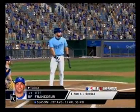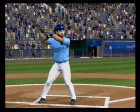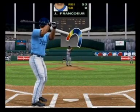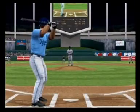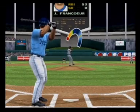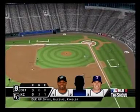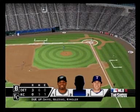Jeff Francoeur steps in now. On the ground down the first base line, and this is going to be a foul ball. Hit on the ground towards first. And he'll step on first for the out. The side is retired. So they go down without a whimper here. On to the top of inning number five we go. Detroit is out in front, 3-0.